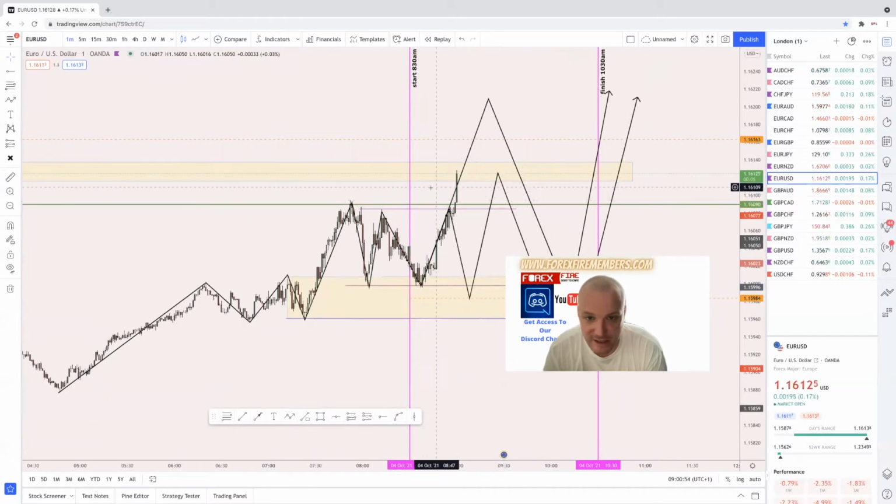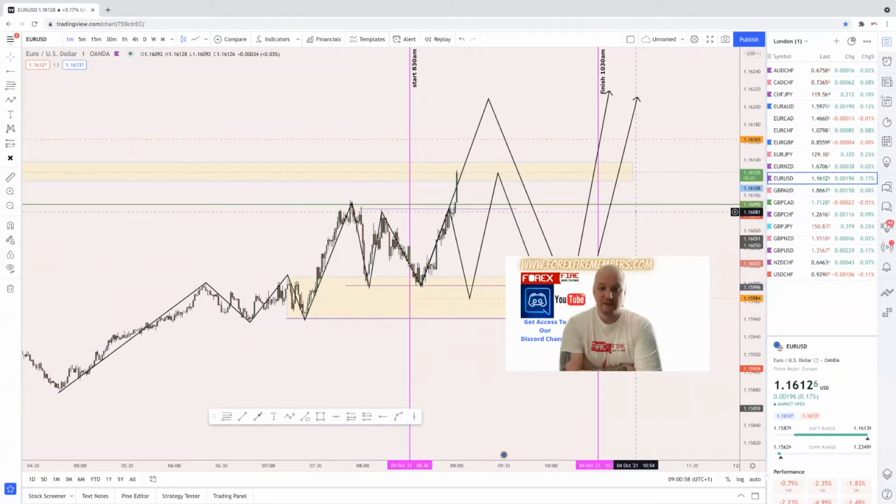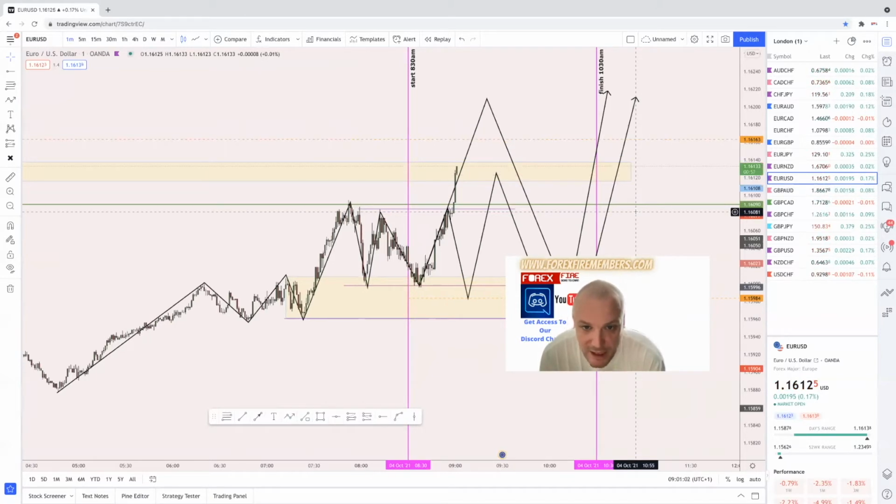It's got 6 seconds. Just see on here, 3, 2, 1. New candle going to form right about now, and it's going to go. It's going to get that second wind. By the look of it, will it push out of that order block?